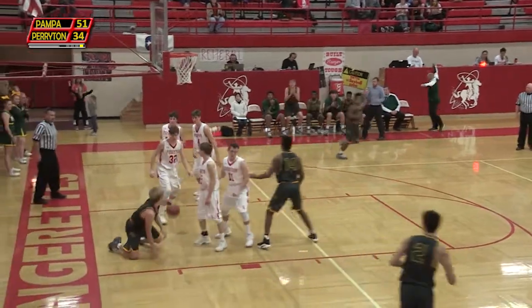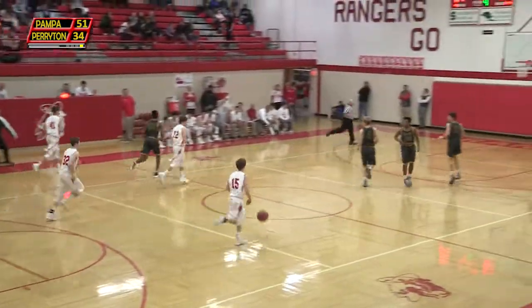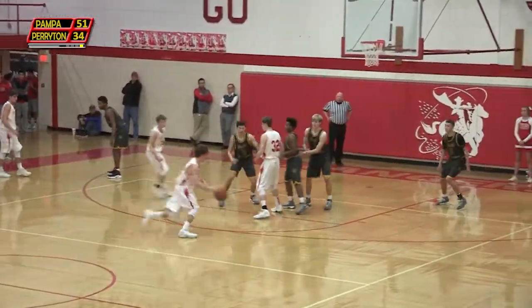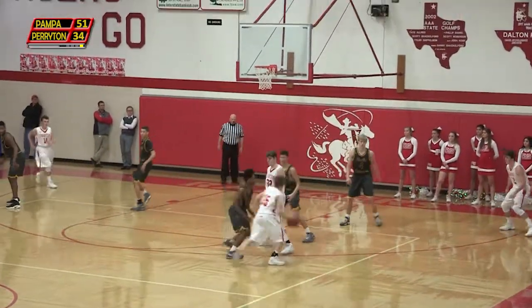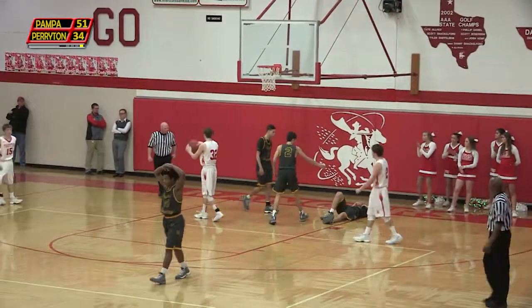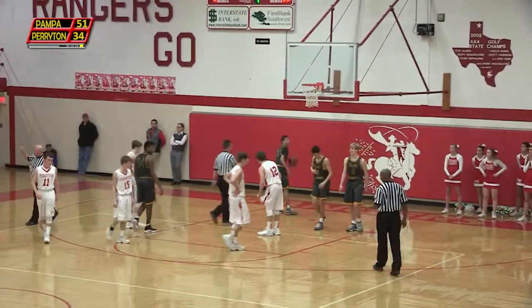Braxton Floyd sees an opening and attacks the rim as Perryton's defense let him have a little bit of an opening on the right side, and Floyd takes it to the rack and scores 4 in the quarter, 10 in the second half, and 24 in the ball game. At the midway point, it's a 17-point margin. Davis looks to drive, puts up a layup, and a blocking foul will be called. This will be Braxton Floyd with his third.